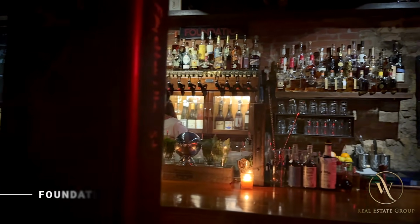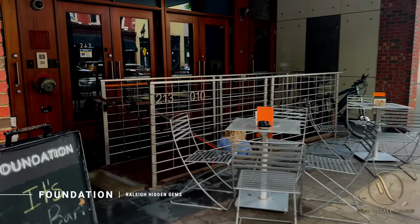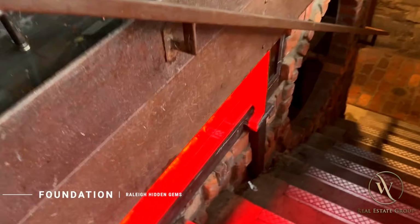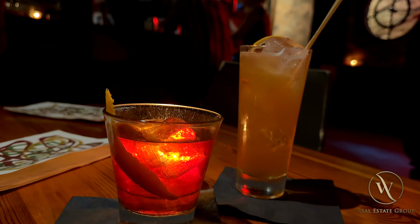Moving on to a couple of Raleigh's hidden bars. First up is Foundation, which is located off Fayetteville Street down a small set of stairs where you can barely make out the neon sign from the street. This bar is built in a basement with a natural, dark, and relaxing vibe, and they have great cocktails with house-made ingredients.